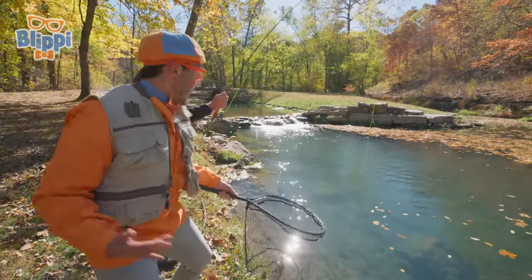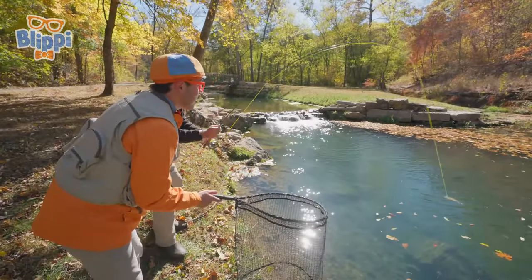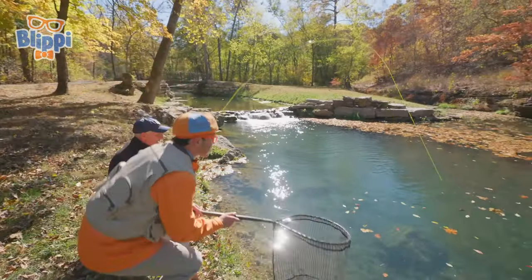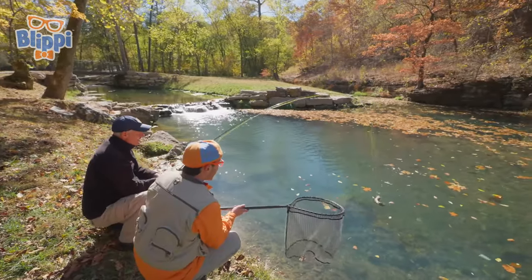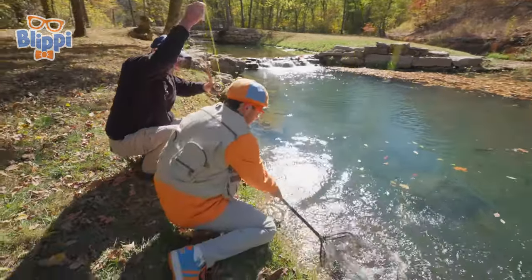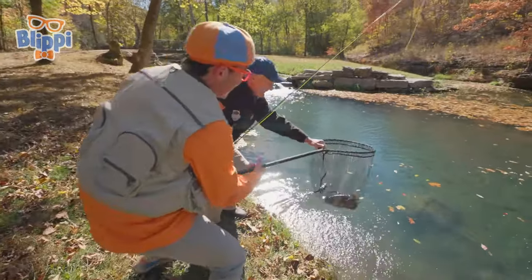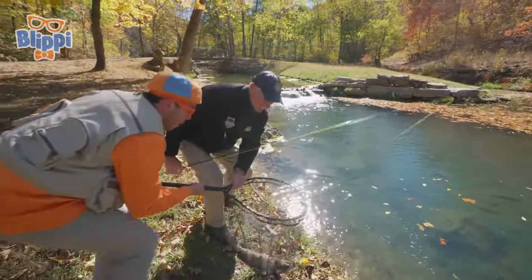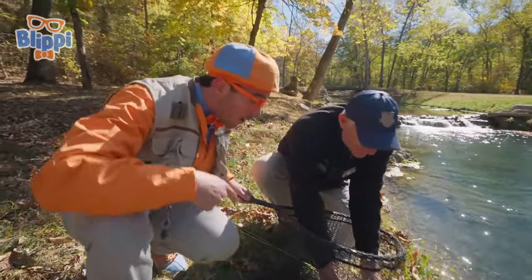It's gigantic, it's huge. Look. Here you go. Wow, I'm gonna need a good net, man. Oh, look, he's tangled up in the line. He's coming in though, you ready? Here you go. Hey, little fish. You got him. Oh, he's heavy. He's so heavy. Check it out.